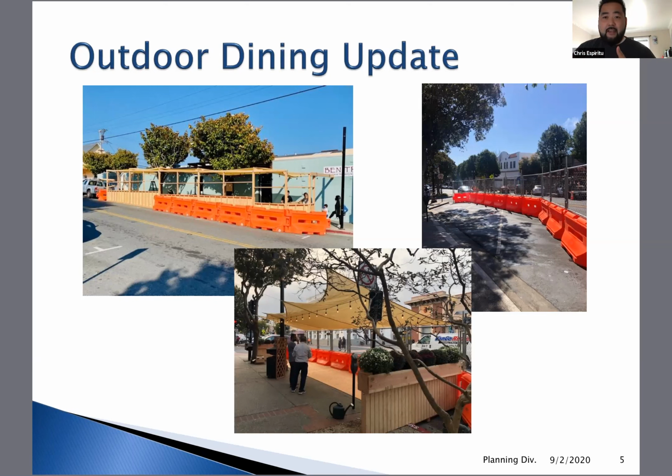As of most likely next week, with the applications we have, we will have reached our funding limit for the barriers. I think our pilot program only budgeted for about 70 of these orange barriers for the protection of the outdoor dining area. By next week, we'll hit the limit for our program, and all 70 barriers would be in use by restaurants. So the more folks apply for it, the more demand it'll create.